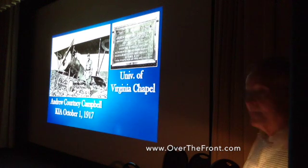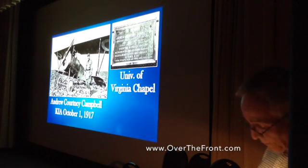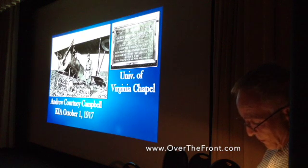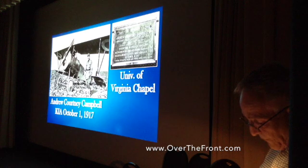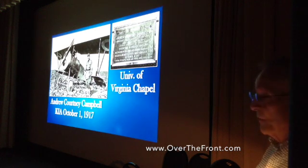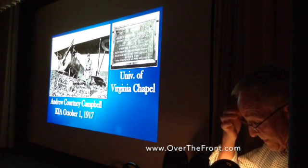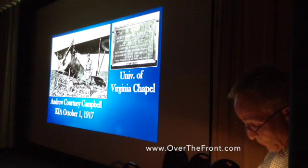Courtney Campbell was the last man to die in action while a member of the Lafayette Escadrille. And here you can see him smiling next to his Nieuport 23, which had just lost its lower left wing in midair as he was stunting over the flying field at Chaudun. He was shot down and killed on October 1st, 1917 by a German observer.